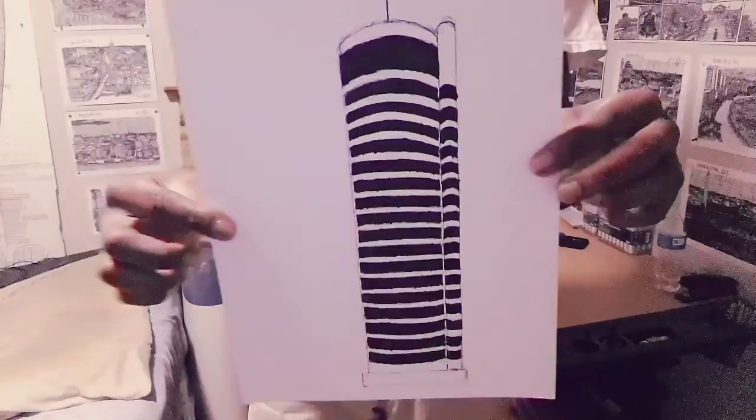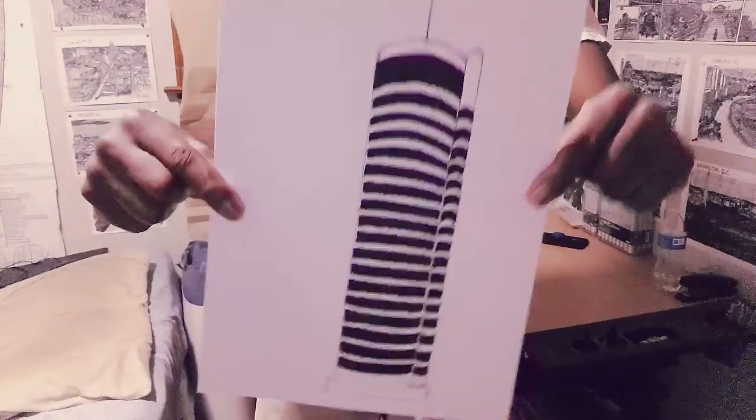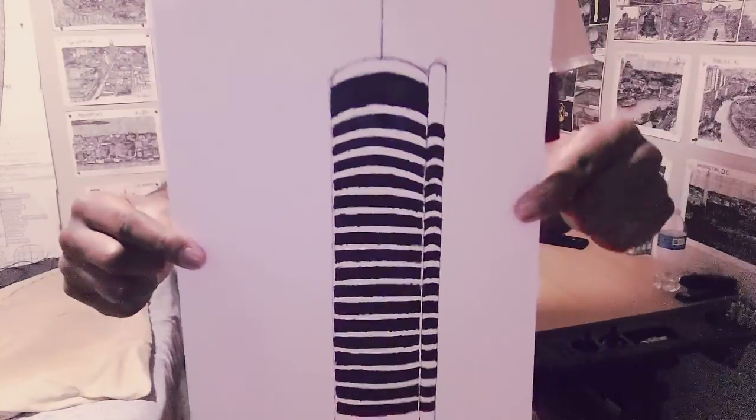I really like that. You got the windows of the Chase Tower of Houston. I stuck with the extensive windows instead of the single windows because I feel like this drawing would look a little bit better that way, in my opinion. And I literally just use only one marker to color the windows. That is literally it. I felt like doing a simple art for Friday.